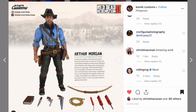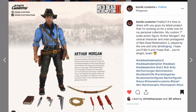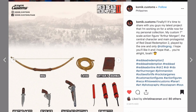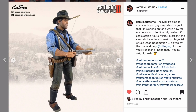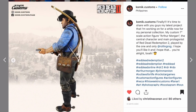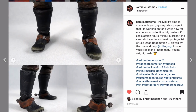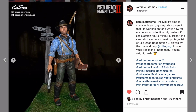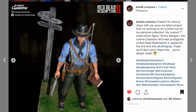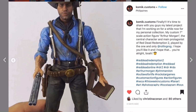This is going to be from Red Dead Redemption 2, which I haven't had the privilege of playing. I love Red Dead Redemption 1, so this is going to be Arthur Morgan. I guess he's the protagonist in Red Dead Redemption 2? I mean, it looks cool. A lot of details, even down to the spurs. Very cool looking. I just wish I would have played the game so I would be more familiar with this character.